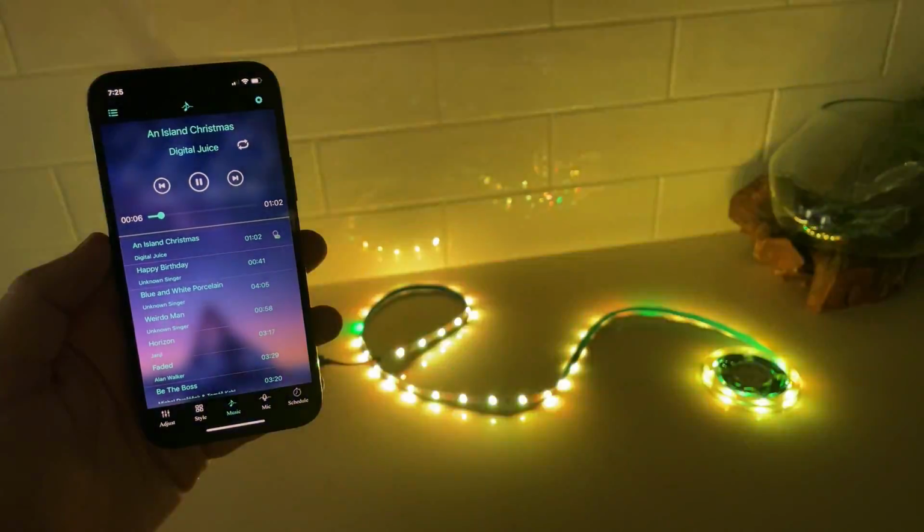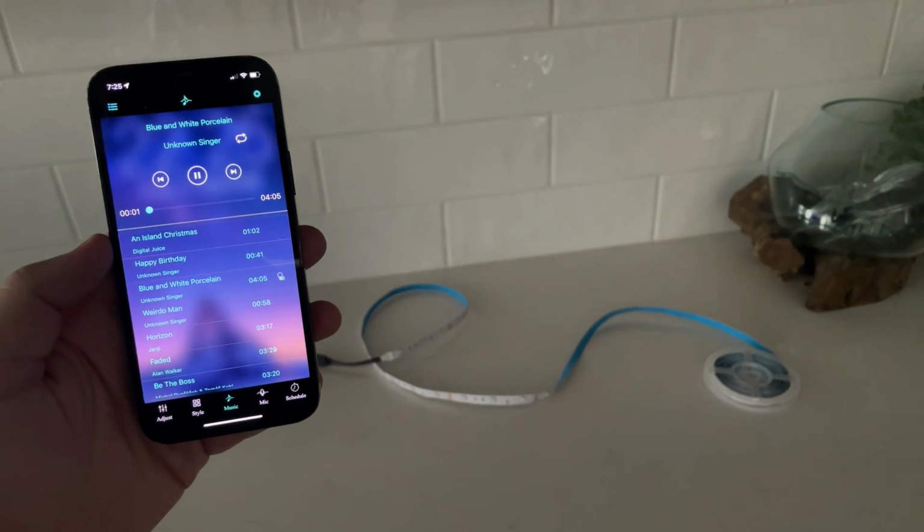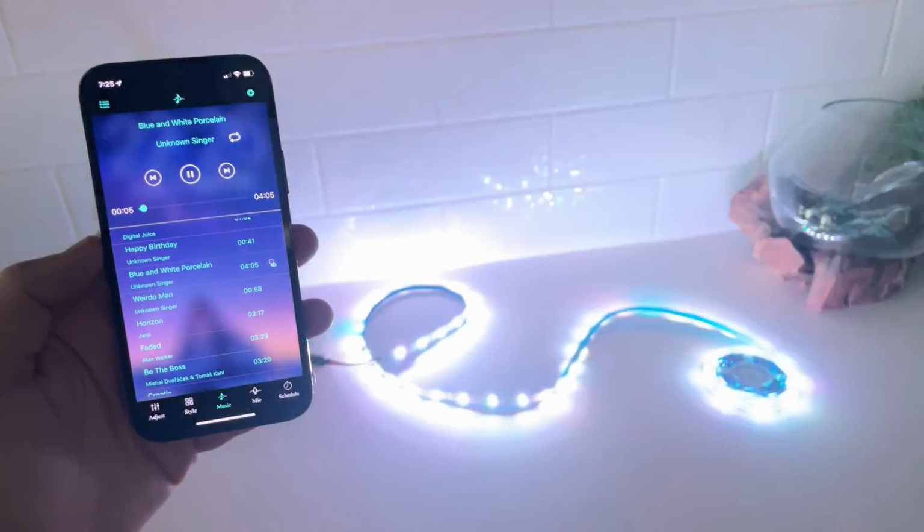This caught me so off guard, and I thought it was really funny because it had Christmas songs and just some other random music that you can play and have the light strip react to. Now, this isn't a bad feature by any means, it just surprised me. And if you like the music that they offer in the app, you may as well use it because it was interesting.